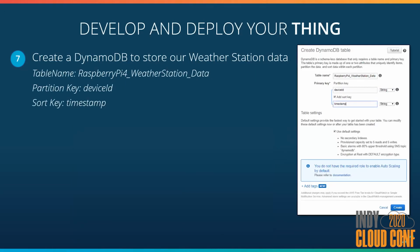So the next thing we talked about was that we want to take this data and do something with it. So we're going to store this data in a DynamoDB table. I go back into Dynamo and define a table called Raspberry Pi for weather station data, with a partition key of device ID and a sort key of my timestamp.